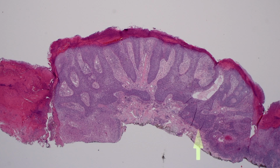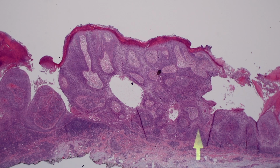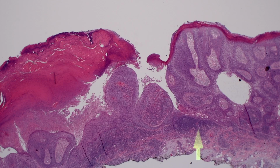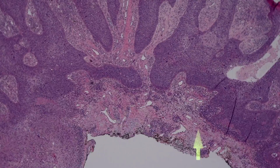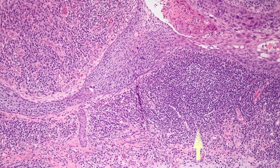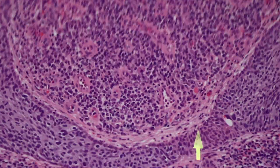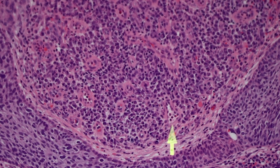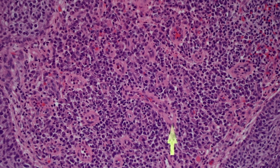Here's another example. It's very purple, very elongated and reedy from low power. This is a very thick squamous cell carcinoma in situ, and it's densely inflamed. There's a ton of inflammation underneath it. And sometimes there are lots of plasma cells. I see this often, where you'll have a sea of plasma cells underneath squamous cell carcinomas and also basal cell carcinomas. I've seen people get really worried about that and think that it's plasma cell myeloma involving the skin.